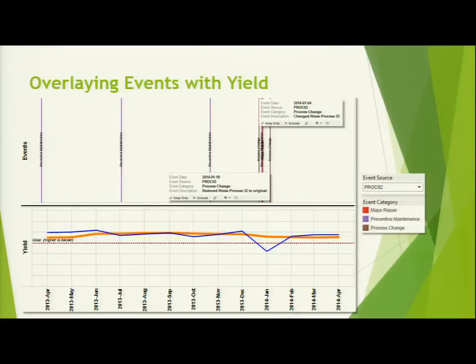What happened in this particular case was that after they had changed recipe 32, they had a preventive maintenance. They found a major fault in a system. They repaired the tool, the injector pump, and then they found, after they qualified the tool and sent it back into production, that the metrology looked really bad.